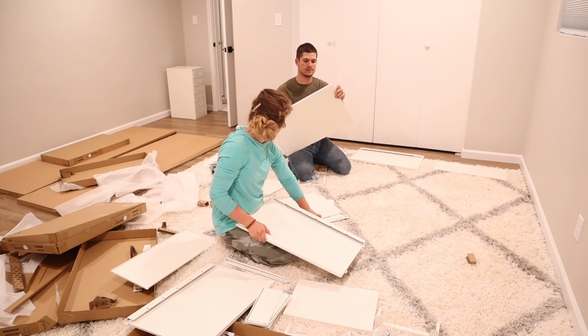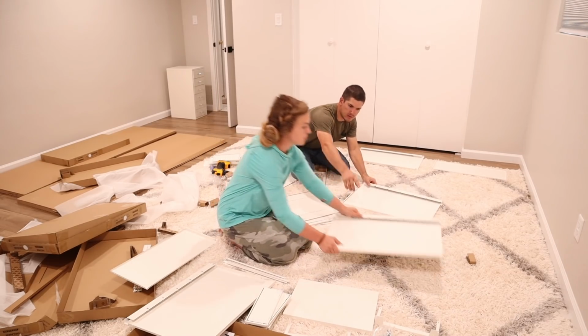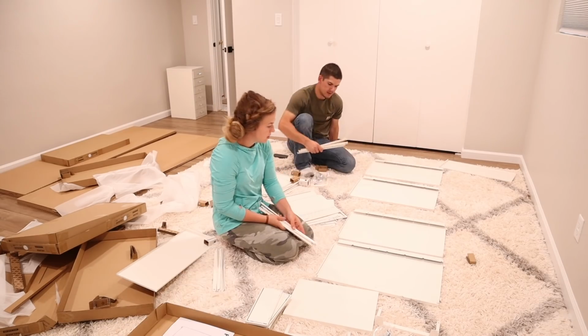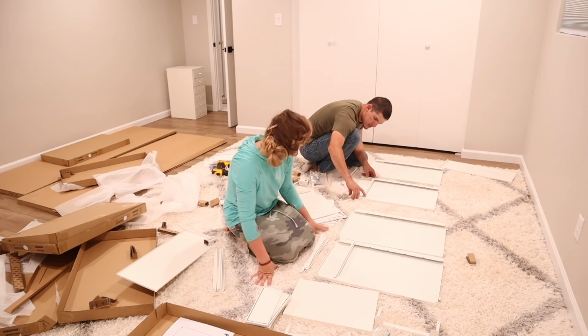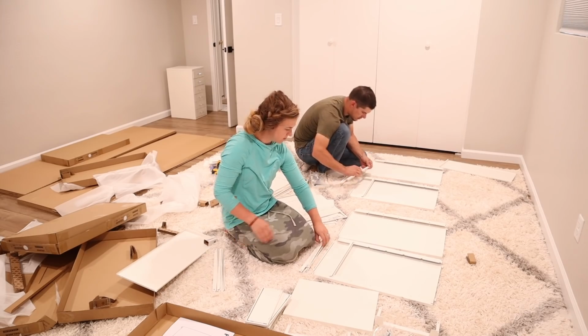Okay, the little tabs go up towards the top. So put that one right there. Now you're gonna lay your other one the same way with the tabs up towards the top. Grab these. Take them like this. You're gonna slide in this little notch. Now it just drops down in there and look, it just goes click. There you go. And you do all of them like that.